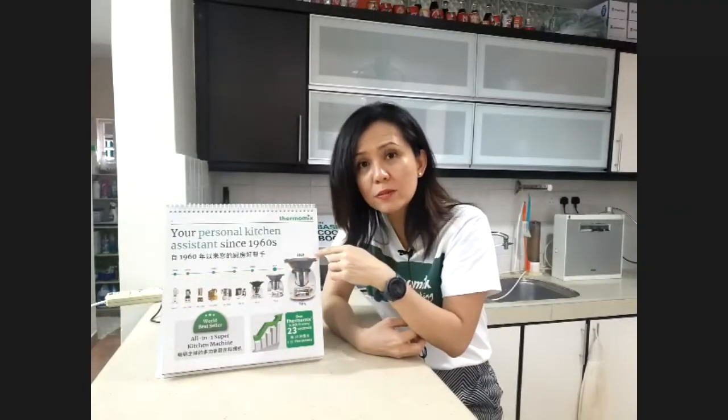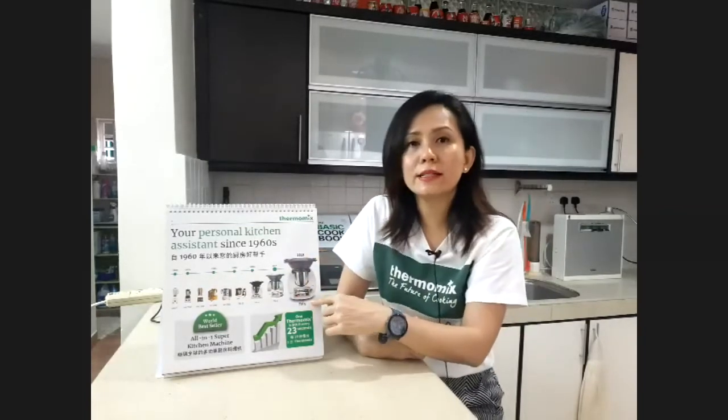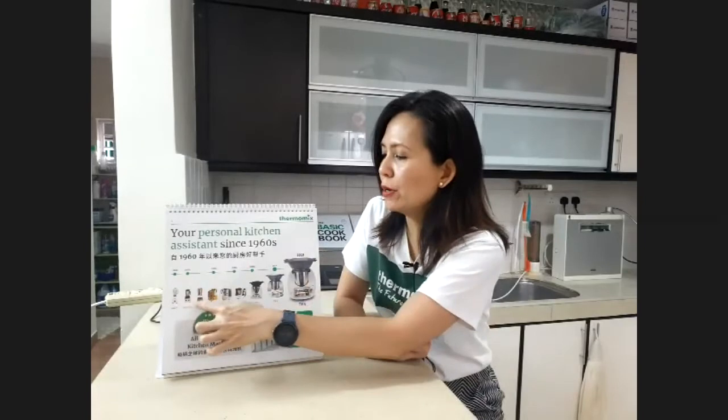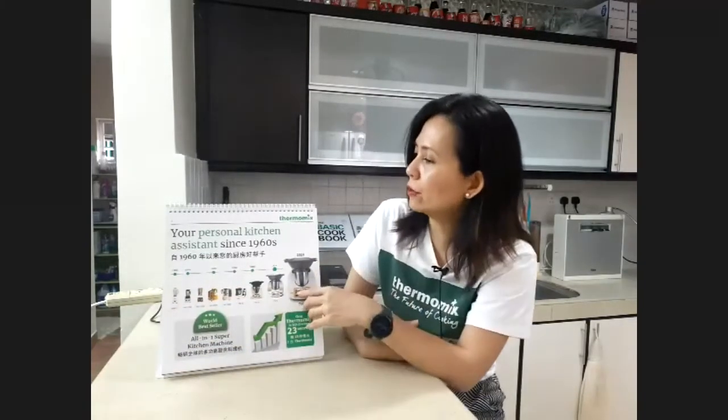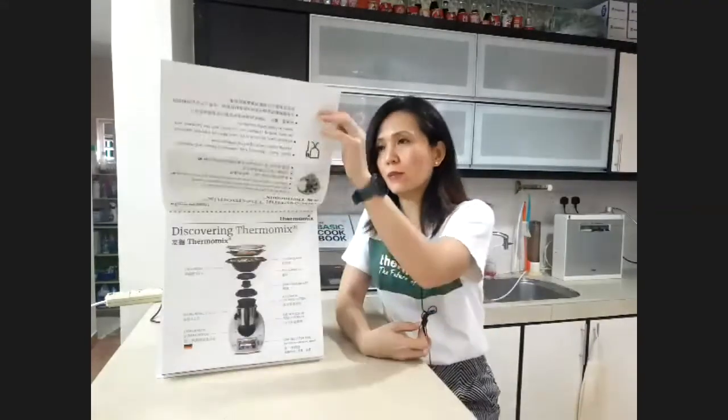And over the years until now, 2019 was the latest model that was launched. It was the TM6. So you could see how it has evolved over the number of years. And until today, it is still the world bestseller all-in-one kitchen machine. And every 2 minutes, you will have a new home starting to use it at the moment.